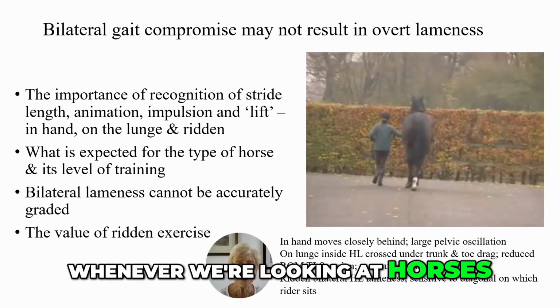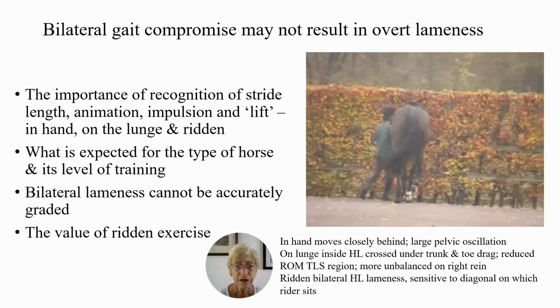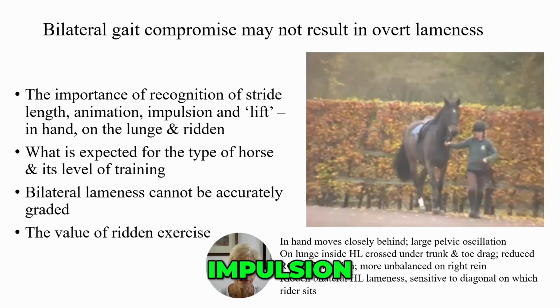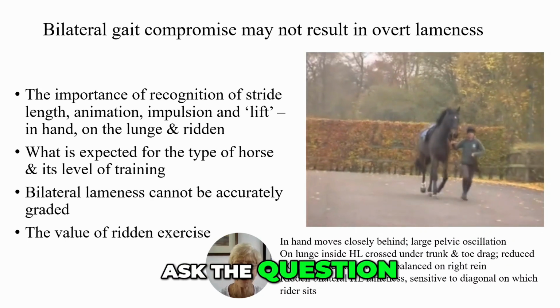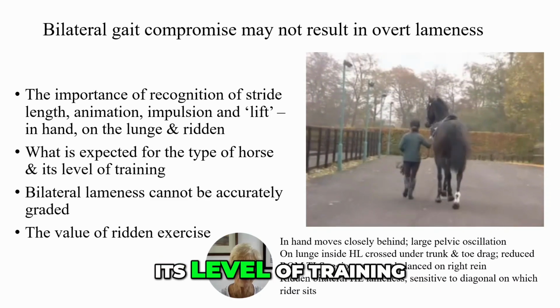Whenever we're looking at horses, I think we have to look at the overall quality of the gait: the stride length, animation, impulsion, and suspension or lift, in hand, on the lunge and ridden. And we have to ask the question, what's expected for the type of horse and its level of training?